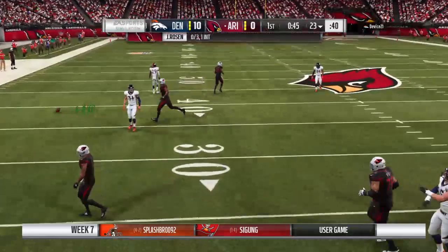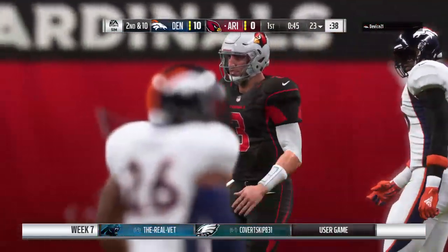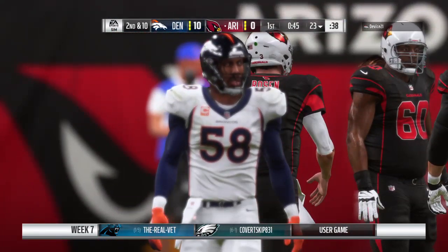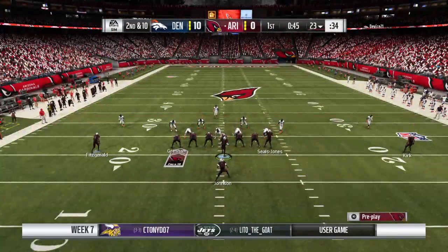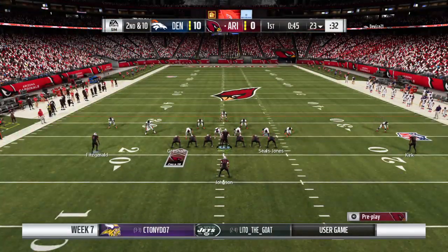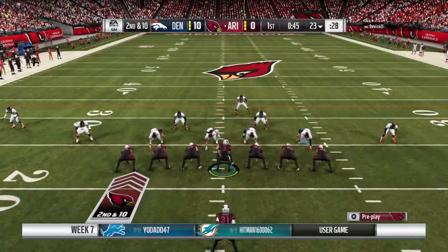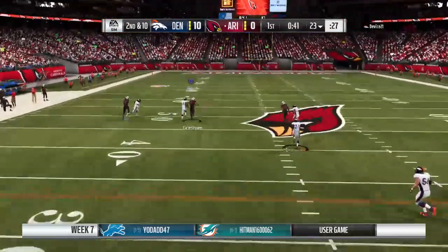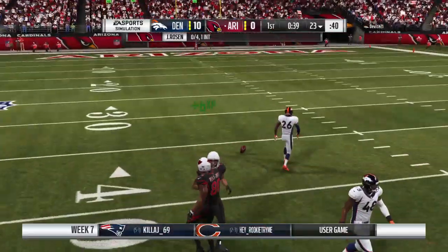And he rifles one incomplete. Had an open man that time, but ended up putting a little too much heat on it, don't you think, partner? Absolutely. Just needed a touch more air under it. Instead, he fired an absolute bullet. And once again, they'll go from the 23-yard line on 2nd and 10. 2nd and 10 now. It's Rosen. He's going to loft one. Deep left side here.